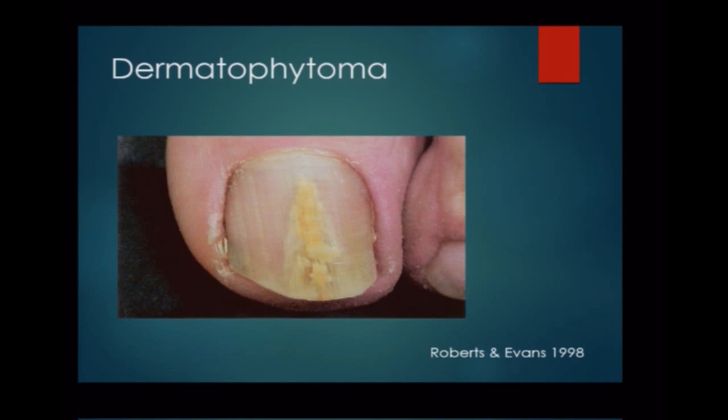Okay, so in treating onychomycosis, what can we do? We can look at it in terms of the dermatophytoma. How often do you see a nail like this? Probably every day of practice, someone comes in and they're harboring fungus under the nail.